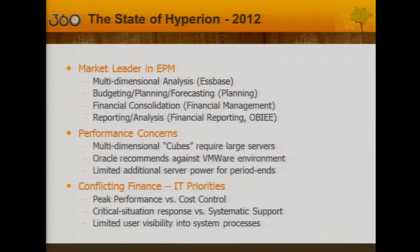There's also a background, largely stemming from the next issue I'll cover here, but there's been a conflict in priorities for many years between finance and IT. You probably don't need Hyperion applications to know that, but Hyperion has been a focal point of it, because whereas finance may be looking for peak performance on their applications during the close periods, IT is looking for cost control and is not going to go buy a huge server just for certain peak periods.